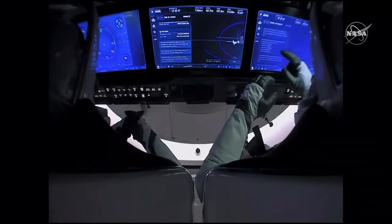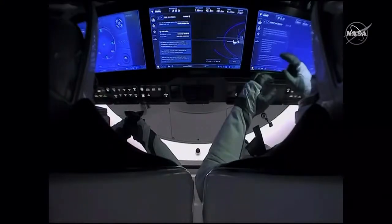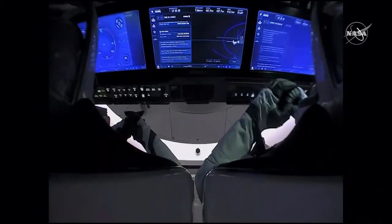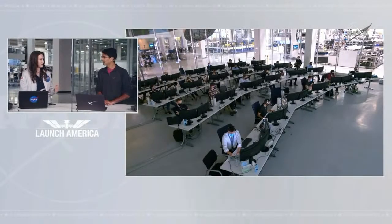So a call there from the Capcom saying that both the station crew and, of course, Bob and Doug are no longer receiving power from the International Space Station through those umbilicals on the docking mechanism. Yeah, so Dragon is operating on its own power, generated and gathered by those solar panels wrapped around the trunk of the vehicle. And that's actually a very similar look to the new cargo Dragon.